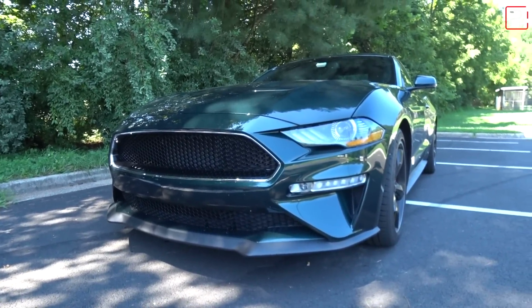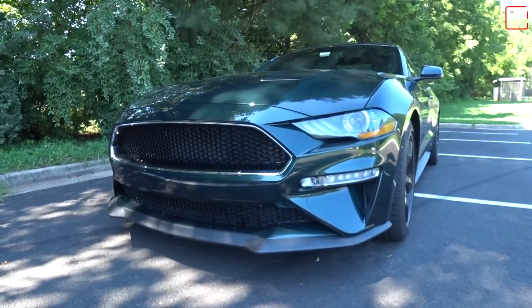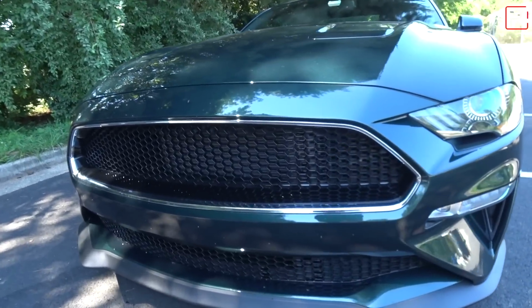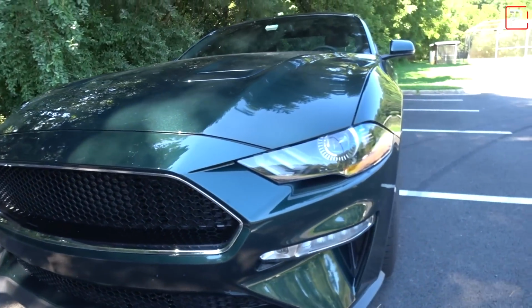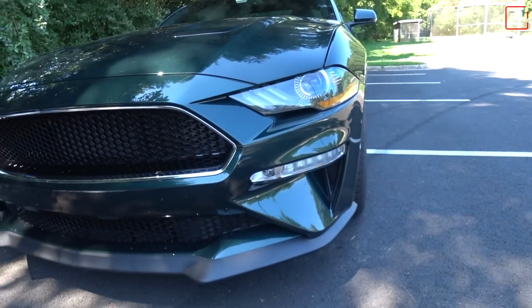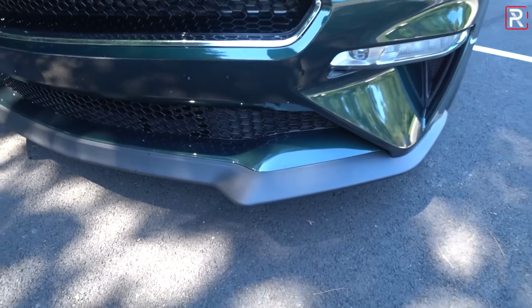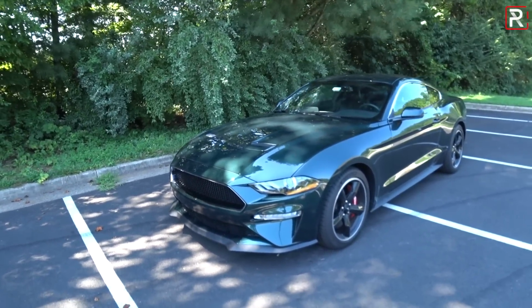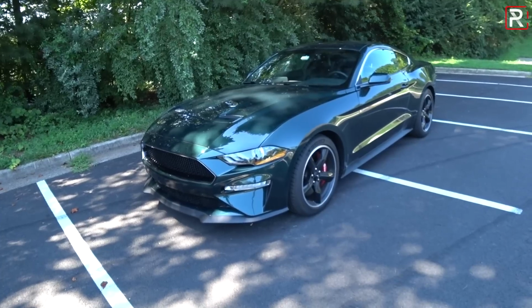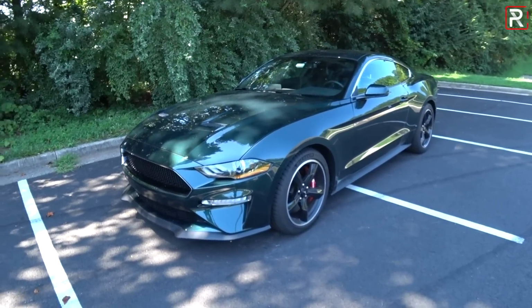Now, of course, with the Bullitt, you get those throwback styling cues, the chrome accents around the grille. Ford deleted the running horse in the center. You have the LED headlights, LED daytime running lights, and turn signals and fog lights, as you can see, and the Bullitt also includes this more aggressive front splitter. And really, if you're looking for a Mustang that kind of blends in a little bit, this thing looks kind of like a rental car, which is a nod to the original Bullitt from the 60s, the movie, if you had seen that movie.